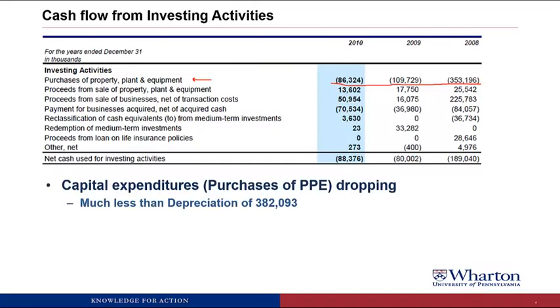So the benchmark we want to use to figure out whether these capital expenditures are reasonable or not is oftentimes depreciation. If you remember earlier in the videos, we saw that the depreciation in 2010 was 382 million. And Vulcan is only spending about 86 million on CapEx, so they're not even replacing the depreciation of their existing capital stock.